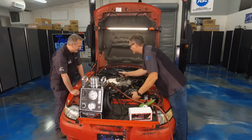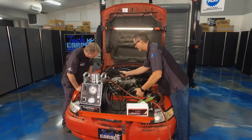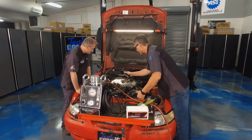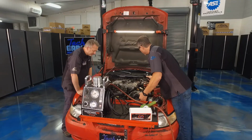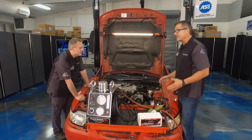So we'll just look around. I'm sure it's coming out somewhere. I don't see anything anywhere. Now you may see some residual. I mean, this is not a sealed system. It's an intake manifold, and still a little bit over here, but nothing. So where's it going? Well, that kind of leads me back to that original diagnostics.